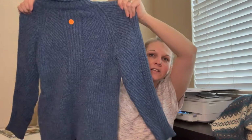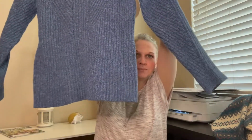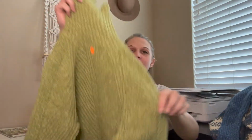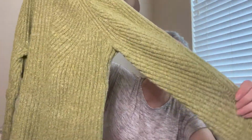It's cotton, acrylic, silk, and nylon. And it's this great turtleneck, like mini cable knit kind of sweater. This one's blue. And then the same one in this gorgeous green. And you can see the different directions of the knit in this one a little bit better. So those ones should go for around $35.